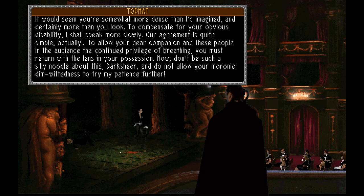It would seem that you're somewhat more dense than I imagined, and certainly more than you look. To compensate for your obvious disability, I shall speak more slowly. Our agreement is quite simple, actually. To allow your dear companion and these people in the audience the continued privilege of breathing, you must return with the lens in your possession. Now, don't be such a silly noodle about this, Darkshear, and do not allow your moronic dim-wittedness to try my patience further.